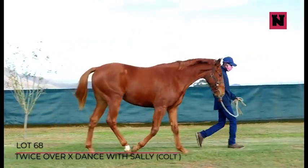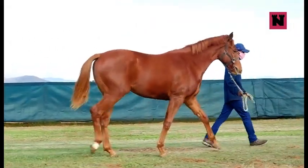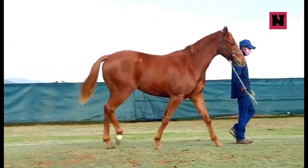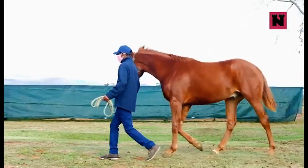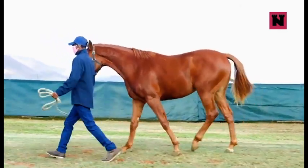Downs with Sally's already bred two nice horses. She's Australian bred, and so it's a kind of pedigree that could have been at Nationals or somewhere else, but he's ended up on the farm sale. He's also going to get better and better with age.